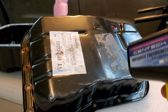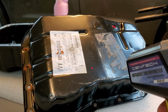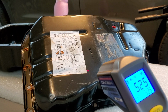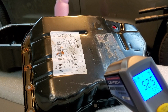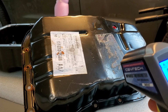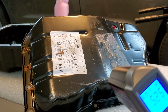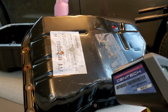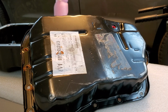Here is the thing. When you take an infrared thermometer and you point at the pan, well, you're reading the pan temperature. You're not reading the transmission fluid. Depending on the temperature outside, humidity, elevation, you're gonna get a reading with a thermometer that is completely different from the actual transmission fluid. I know there are videos where guys show how to use a thermometer, but it's not accurate. A scan gauge is an investment. They're not cheap, but they're definitely worth every penny.